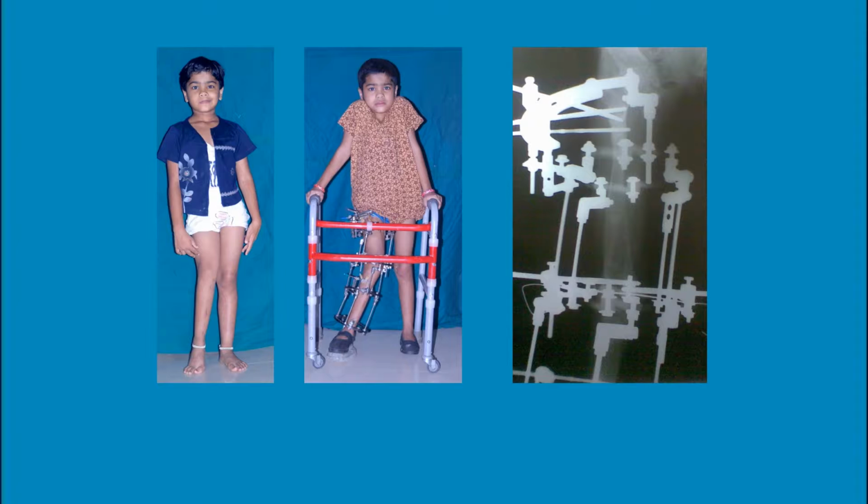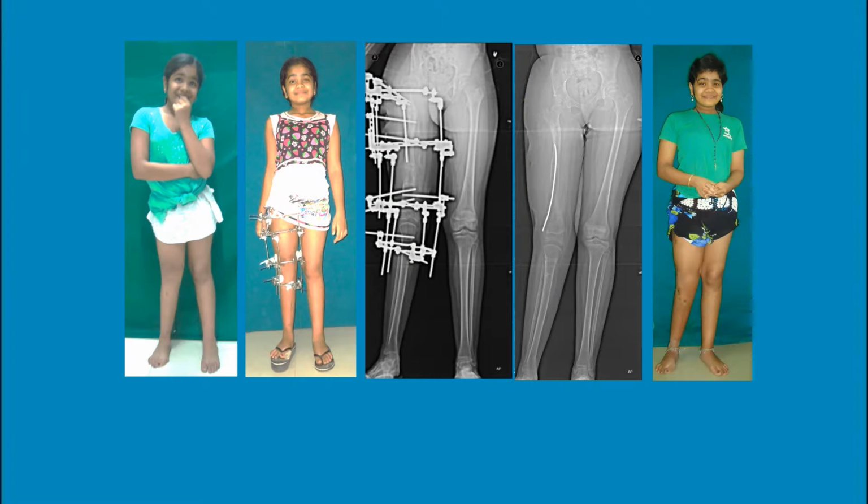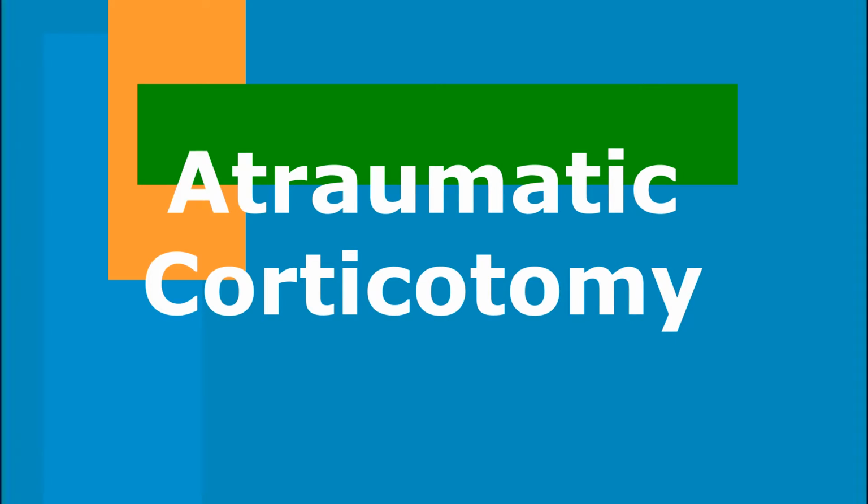Tibial lengthening was done 3 years earlier, so that she had a good range of knee motion. And she went on to get a second femoral lengthening 4 years after that in order to give her almost equal leg lengths. So surgery in the form of stabilizing the hip or the knee or the ankle is a must.